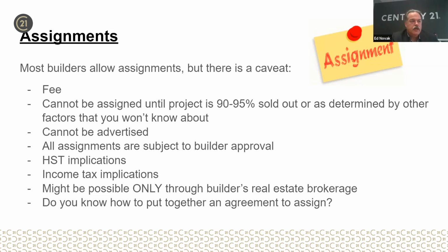I've seen another builder where you can only sell assignments through their brokerage. And my client wanted to sell, so I had to give that brokerage the deal and get a referral fee. So the goalposts around what's allowable and not allowable, when the builder is going to be agreeable to an assignment, it's difficult. The goalposts keep moving, and they'll come up with different rules and different requirements for that.